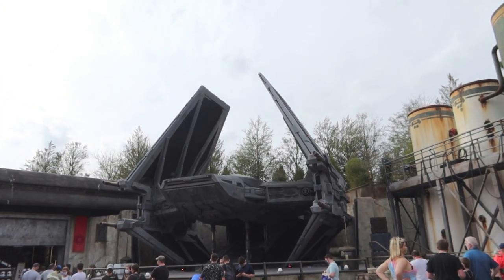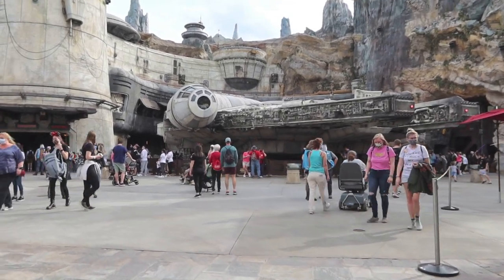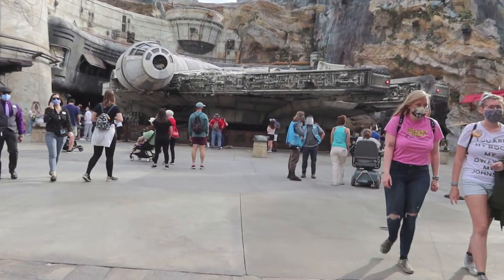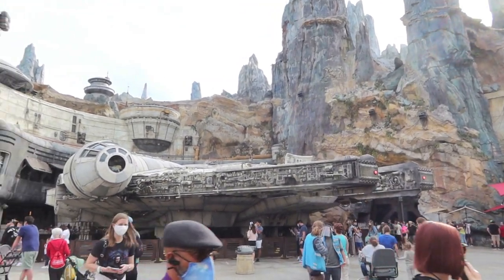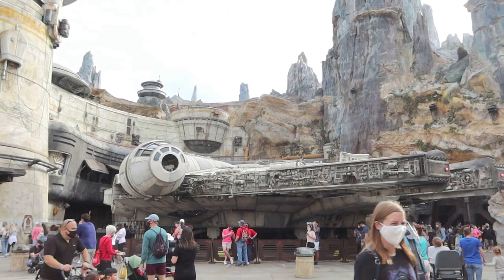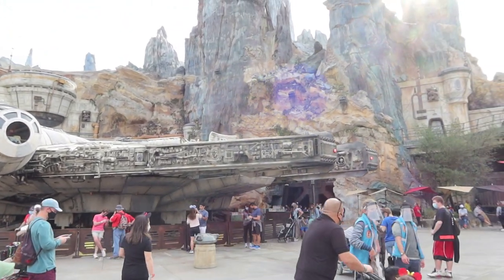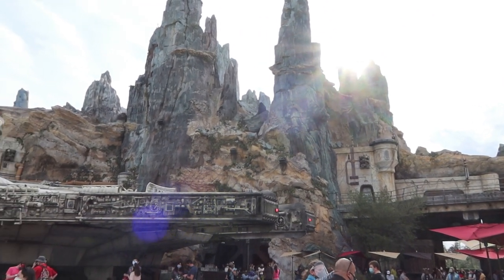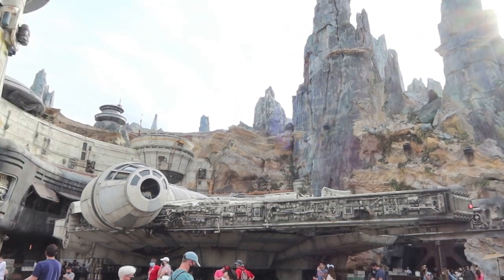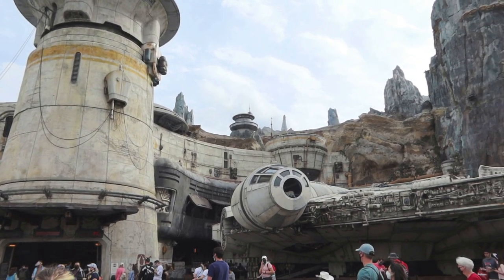There's a giant TIE fighter, that is so cool. So here is the Millennium Falcon, guys. It's pretty amazing. Just look at the way it's set right here. And everything about this Millennium Falcon is amazing.